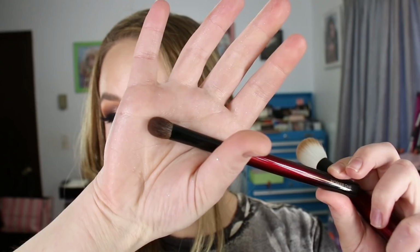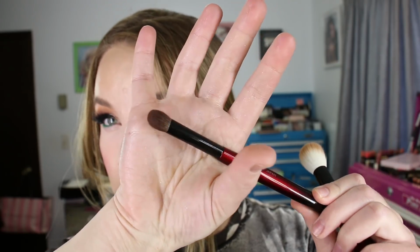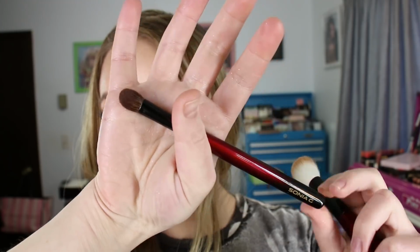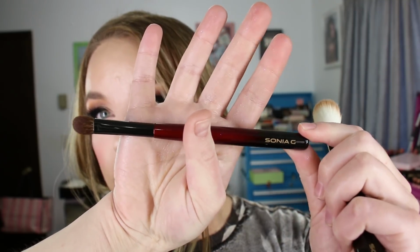Think something super, super soft and a little bit thicker, fluffier, and bigger than a MAC 217. But again, the lacquer on the handle says Sonia G right there. I'll link her Instagram account down below so you can check her out, but these were sold on Beautylish.